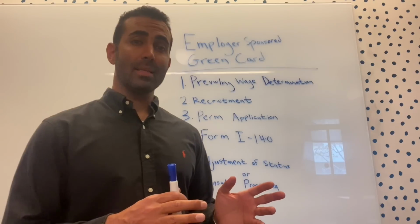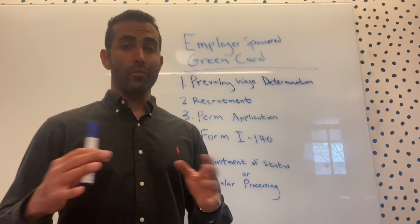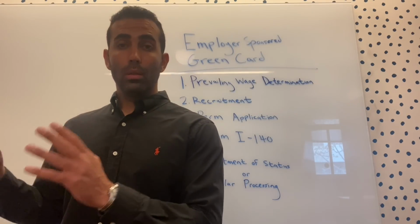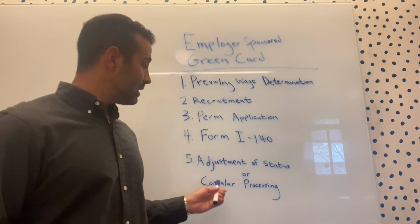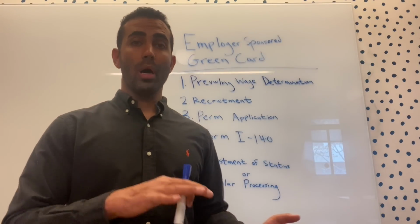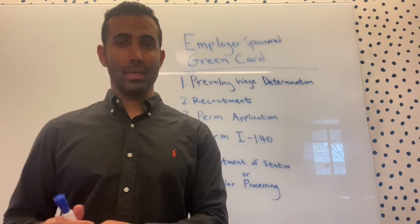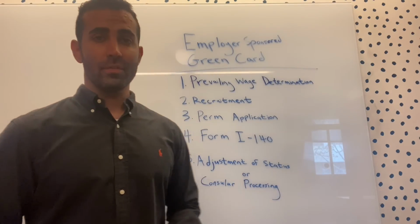The adjustment of status is the process of converting from whatever non-immigrant status that you're in to lawful permanent resident status. As the name suggests, you are adjusting your status from non-immigrant status to lawful permanent resident status, and that's done through the adjustment of status.